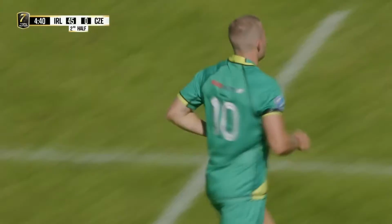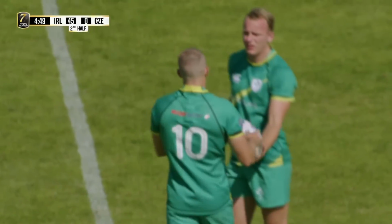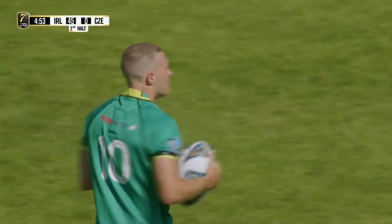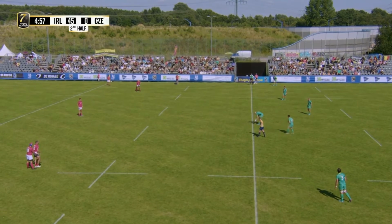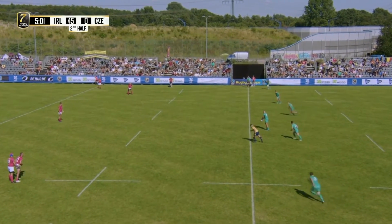So, a missed conversion there by Ireland, leaving the score line at 45-0. They will surely be happy with the start. And yeah, I'm interested to see if we get the ball in the hands of Sheldon Fortune for the Czech team here. He's got the pink boots on, South African originally. He's got some pace when he can go, although he does look like he's had a few extra dinners this season.